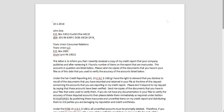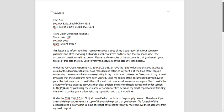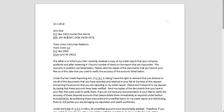Now, if you decide to send your own delete letters, you want to be nice. Don't be too aggressive. These letters are a little aggressive, but they work. But you can be nicer to them. You can just send a personalized letter and be like, "Can you please remove this?" And they might take it off. There's a secret for you right there too. A lot of people don't know these things, and I feel like they should know it, regardless of if you end up being my client or not.